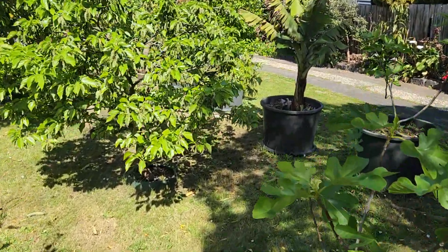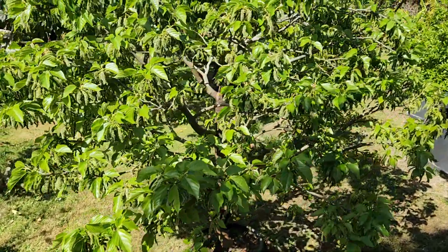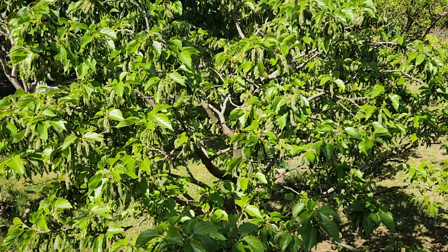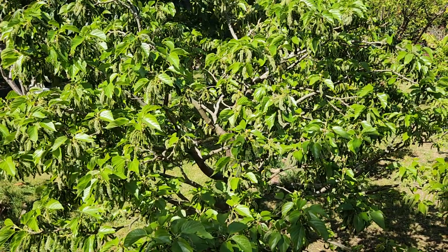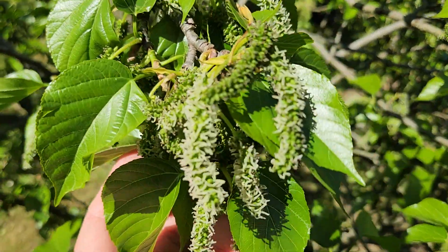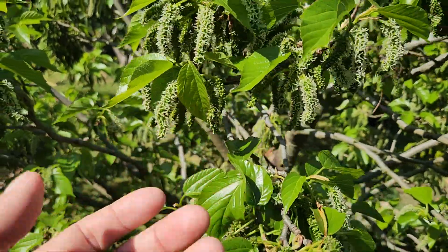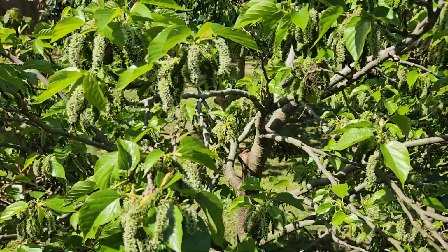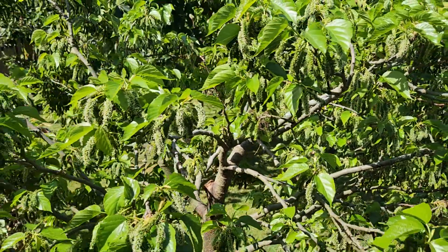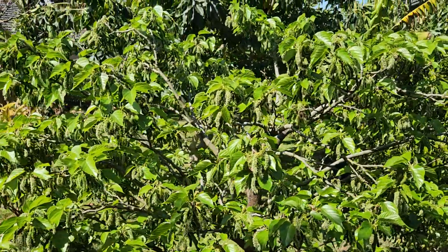Oh, and the red Shahtoot mulberry is very, very busy. How far have we gone into this? 35 minutes. Wow. Absolutely loaded. These will come in October. Some people have noticed they're already turning red. Like Elisa's are already red. Mine is a couple of weeks behind.